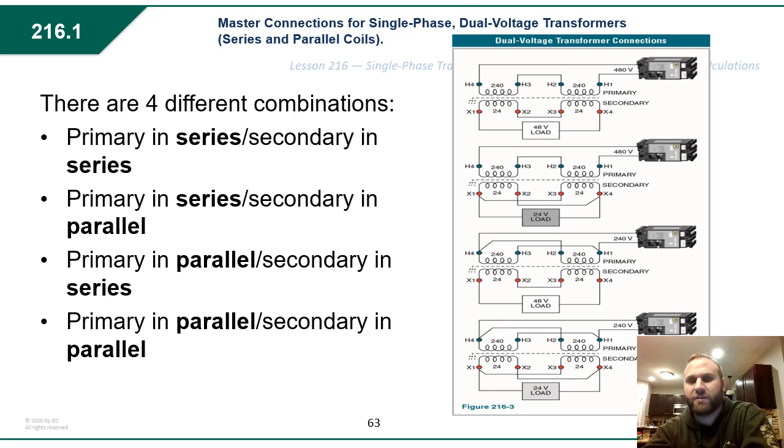And then if we have a 24 volt coil on the other side, we connect them in series to get a 48 volt load, or if we want a 24 volt load, we connect them in parallel. Each of those two coils on the secondary side is going to generate 24 volts each. It's up to us what we do with it, whether we make it additive or we make it constant by how we connect it to our load.